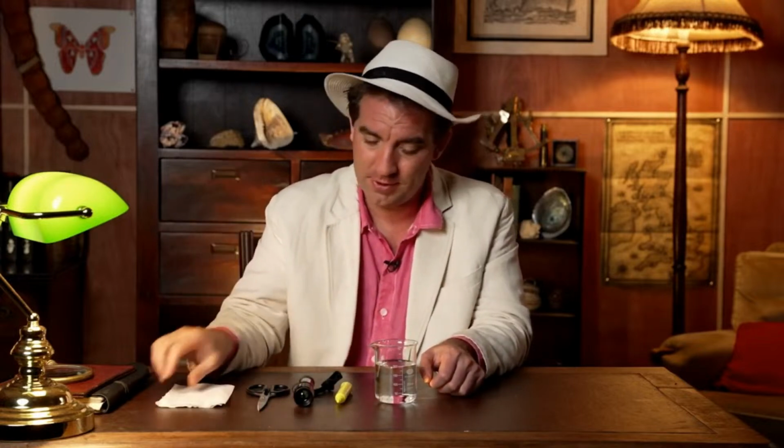To undertake this experiment, you need a beaker with water. You can also use a jam jar or a glass cup. You need a fluorescent yellow marker pen, a torch or flashlight, some scissors, and some paper towel or tissue paper.